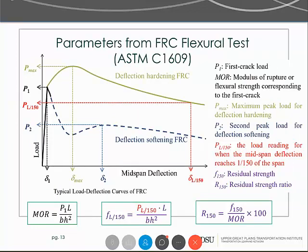I have a lot of information on the slide, but basically when you do that test, and if you look at the results that come back out of it, you get load, which is our y-axis, and you get mid-span deflection or displacement, which is from that LVDT. And again, I've seen people do this also from the displacement of the machine. It's close. There's usually a little bit of wiggle room in the numbers. They're a little different, but they're close enough. Sometimes it can work.